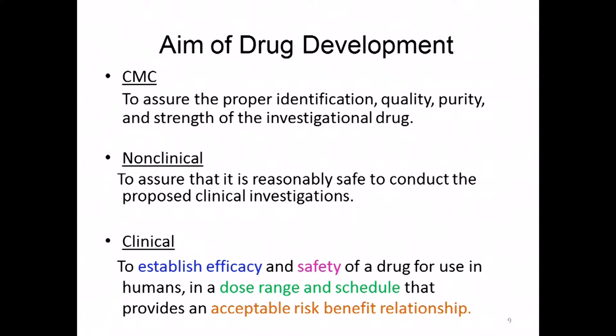So here's the goal for clinical. You need to establish efficacy and safety for a drug or biologic in a dose range and schedule that provides an acceptable risk-benefit relationship. So we'll talk about each of these components.